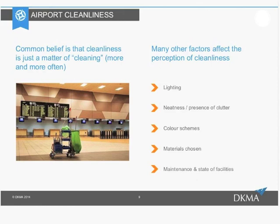And finally, maintenance. Of course, maintenance plays a strong role in the passenger perception of cleanliness. If your facilities look run down or poorly maintained, passengers will just get the impression that they are dirty. So cleaning is not just a question of cleaning more and more often, it's a question of understanding what influences passenger perception of cleanliness and how you can go about managing that best at your airport in order to maximize passenger satisfaction levels with cleanliness.